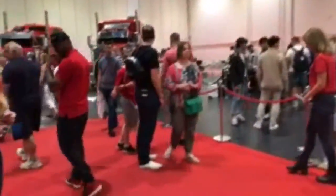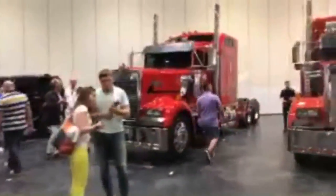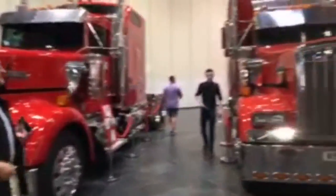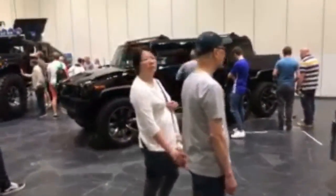But then over here we are going to go and have another look at these trucks. I say another look, because me and Caitlin have been here so many times. It's been in my video lots and lots of times. Look at these trucks. Super cool. And then a Hummer.